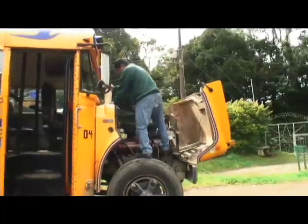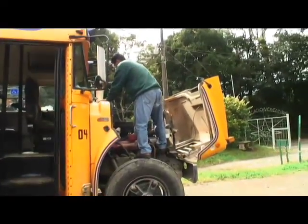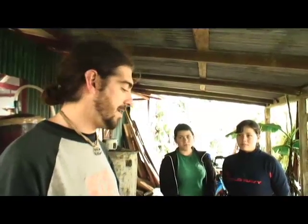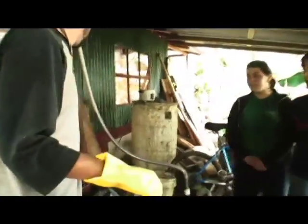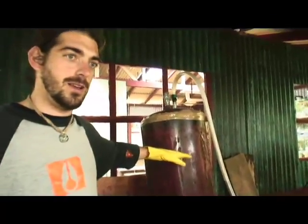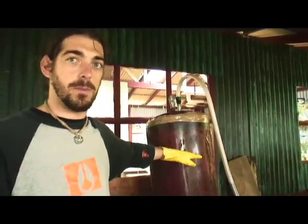So we're going to use this to fuel some of the cars here, and we started with our school bus, which we've only got running on biodiesel one time, but we got everything going a little bit smoother now, so we're going to keep it going and try and get the bus onto about 90 liters a week of pure biodiesel. And right now, this is our processor. It's got about 80 liters or so in it of oil that we're going to prepare.